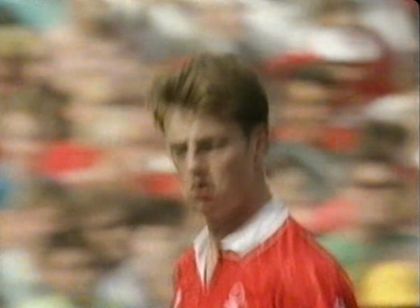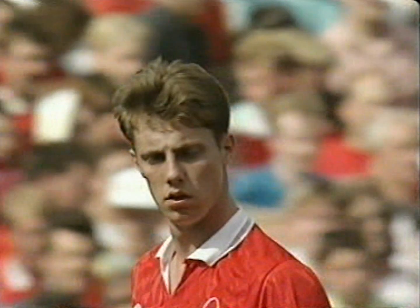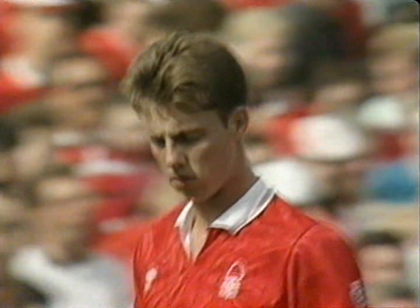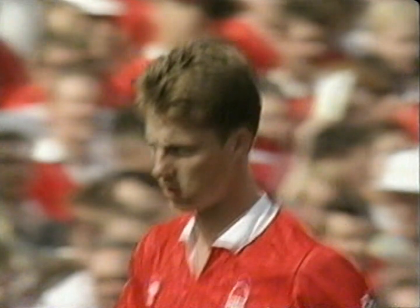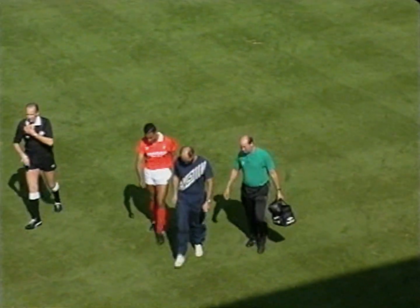Brian Clough splashed out 1.4 million on the central defender Carl Tyler from Barnsley, and he may have reason to be thankful for that extra cover, because after just 8 minutes, the England international Des Walker was forced out of the game with a strained leg muscle.